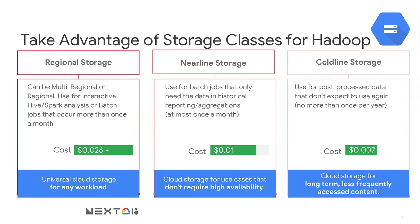And the rule of thumb here is basically any batch job that will occur more than once a month. Now, nearline storage is the next tier down. And this is really for batch jobs that you're going to use for historical reporting or aggregations. Rule of thumb here is if you're going to touch data about once a month, this is nearline storage.